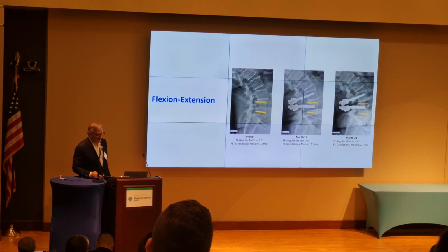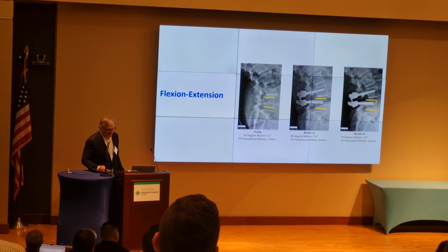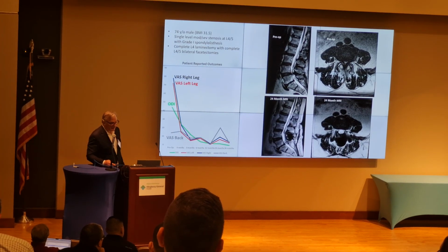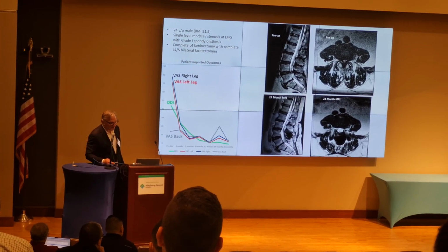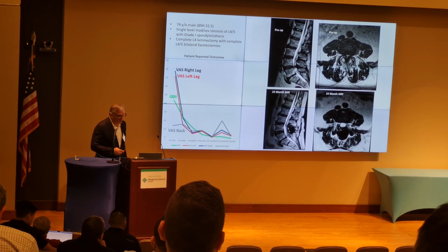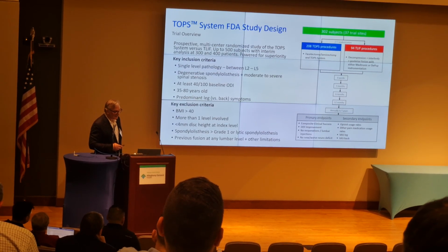I'm going to show this set of slides again in about 60 seconds or so, but I just want you to look at the disc movement. Obviously, there's no disc movement with the fusion, but the disc movement with the TOPS device does look pretty normal there. And I want you to look at this slide as well. Pre-op and post-op TOPS devices. Just focus not on the device itself, but on the disc. The disc at 4 pi looks quite good. It looks reasonably well preserved over the 24-month time period. Anecdotal, but I think it's something that bears some discussion.